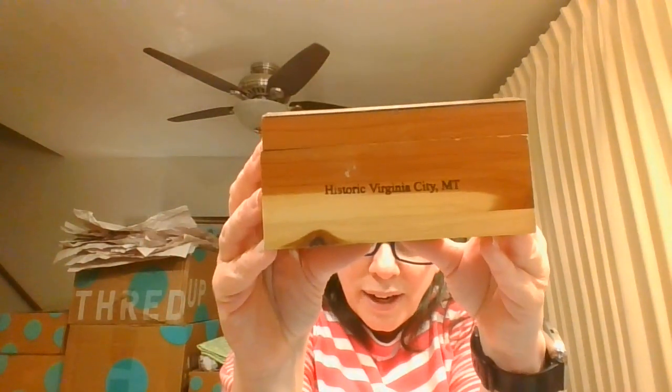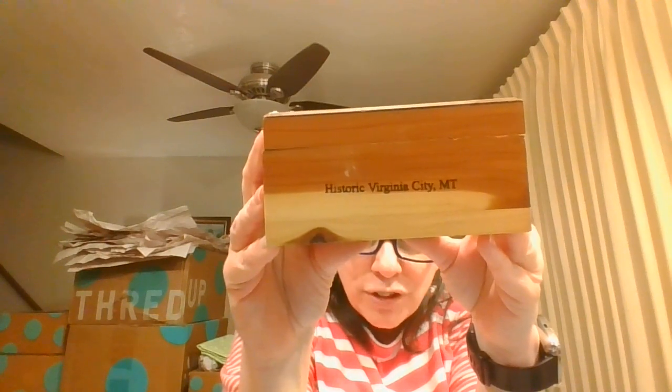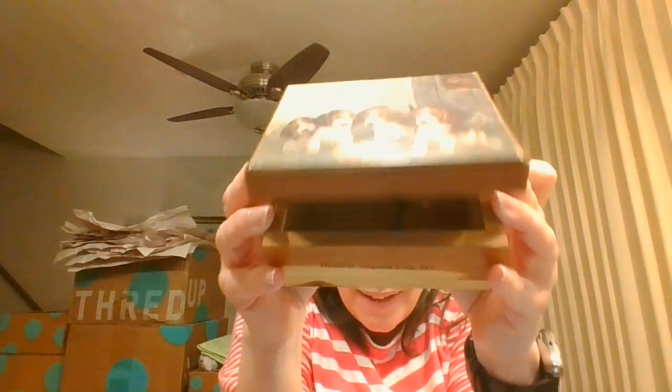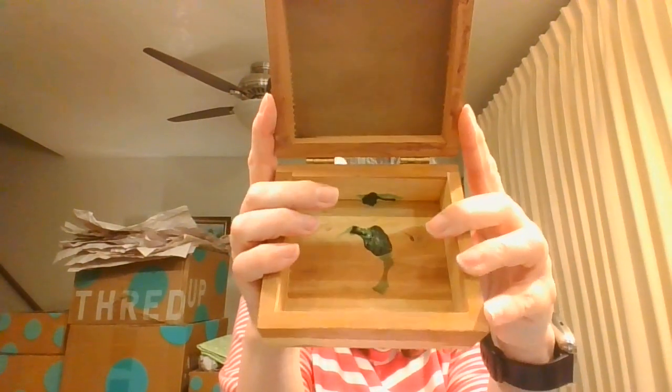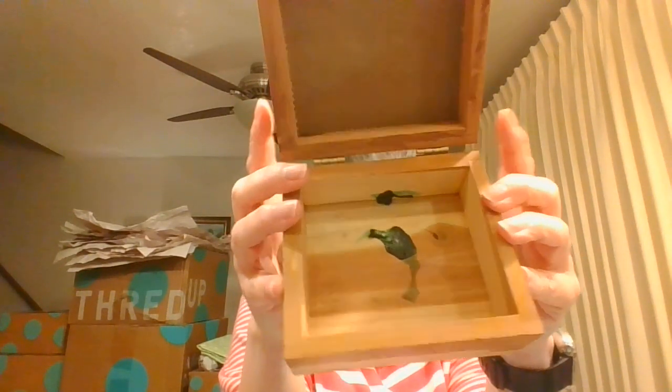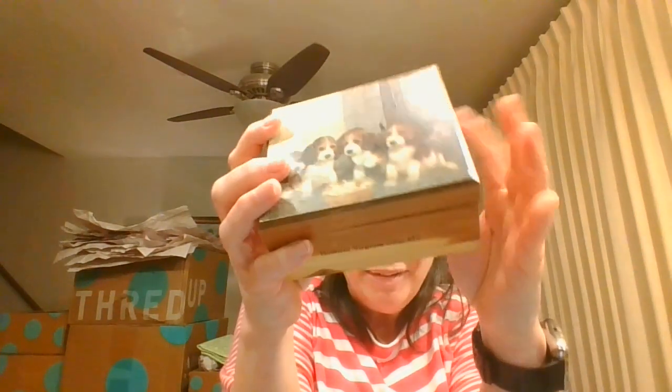I have this little box, and it is marked Historic Virginia City, Montana. But we've got these adorable little puppies, and then it's just a box. Now, I'm going to see if I can get some of that to come off because I'm not quite sure what that is, but I'm going to work on seeing if I can get that off.